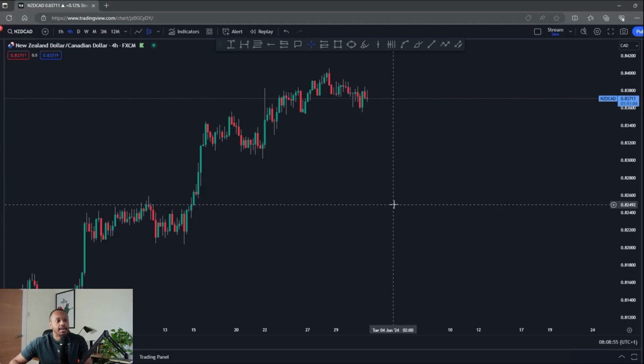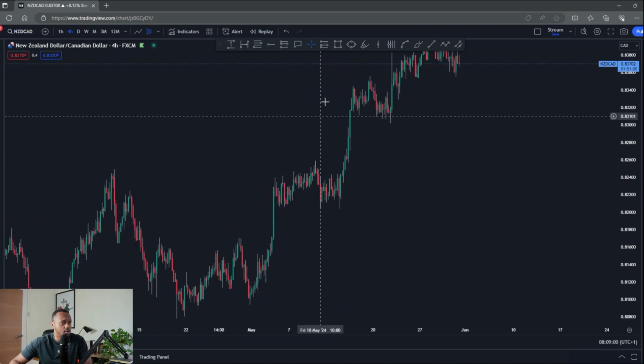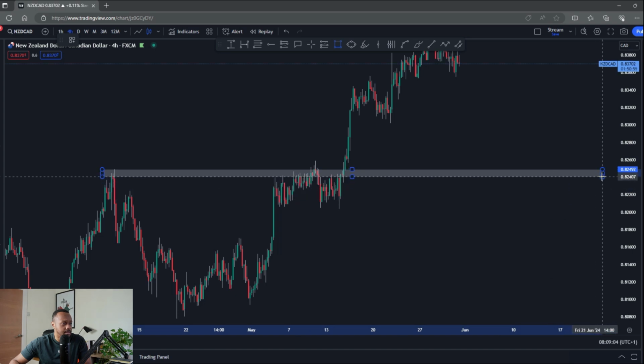Okay, so over to NZD CAD. So NZD CAD I am bullish on, but I am looking for a pretty big pullback before I am interested in looking to long this one. This is the high. If I go to the daily chart, we can see a little bit clearer.